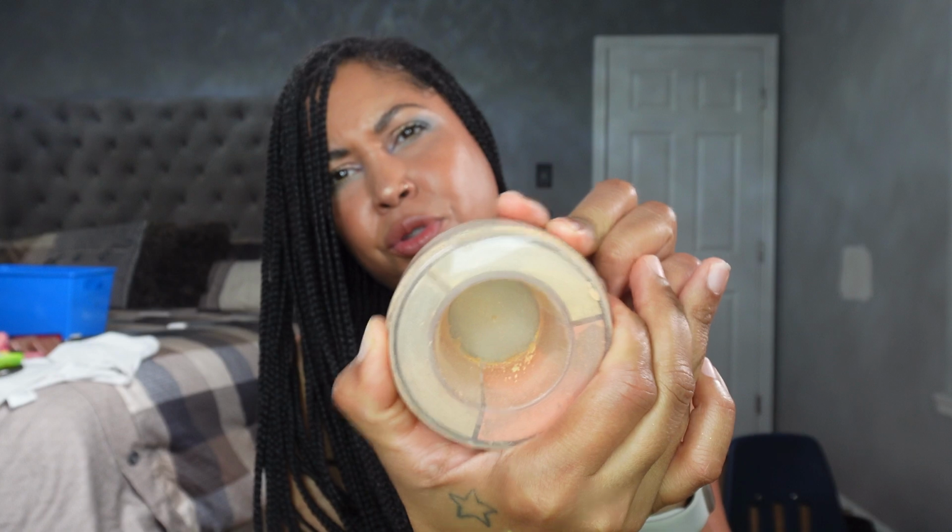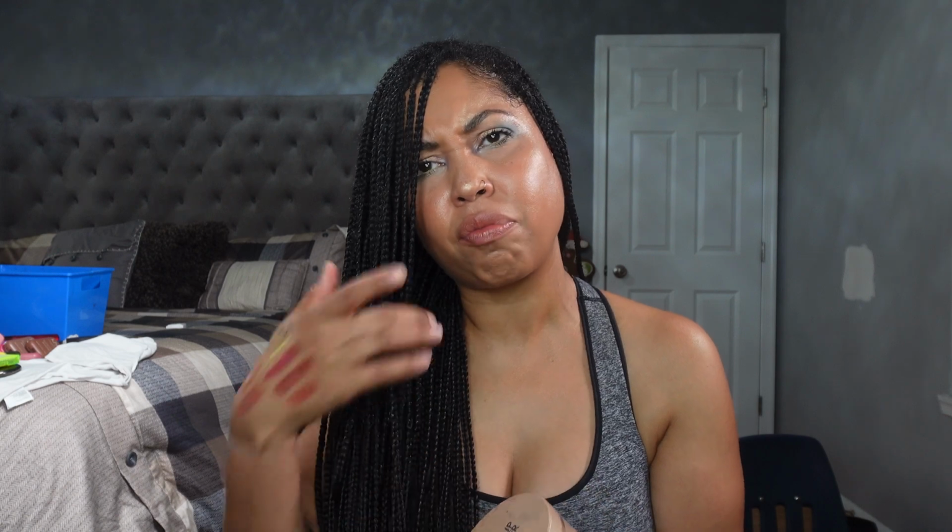So it's supposed to color correct, I believe, and brighten and blur all in one. But as I said, there are a few little glitter specks, but I haven't noticed them on the face. So I use this more as a finishing powder because, yeah, I'm looking at my hand now. You can see these little glitters. That's the one thing that I'm not into about this. And I don't want that under my eye.